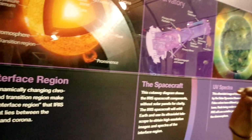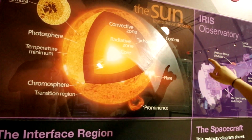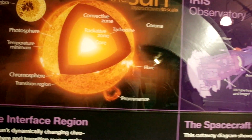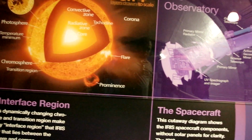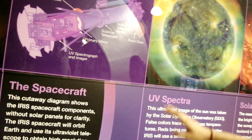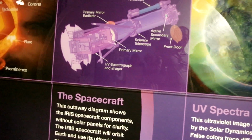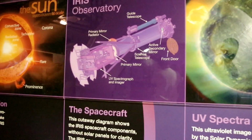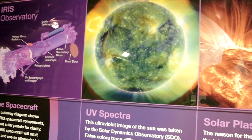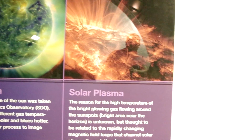IRIS is made to observe the photosphere and the atmosphere of the sun from a safe distance. The photosphere of the sun is about 10,000 degrees and the atmosphere can reach 1,000,000 degrees. So, here is what it looks like, and it has a telescope which helps it see and observe. And this would be what it would look like with a UV spectrum. And here they have solar plasma. This is how it looks.